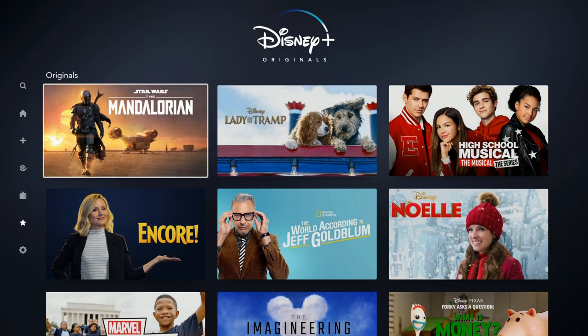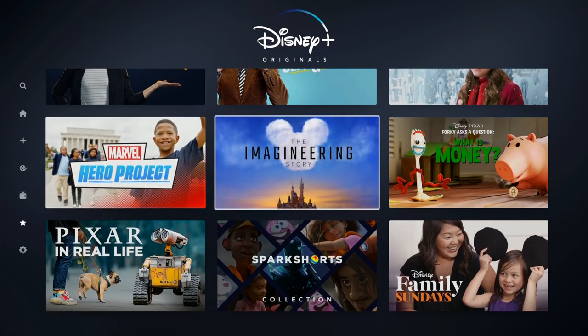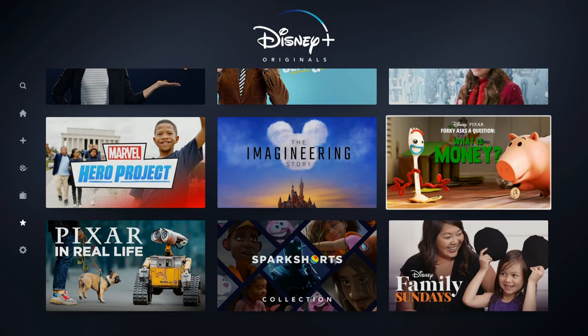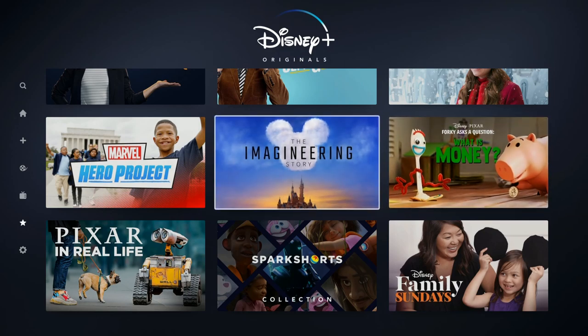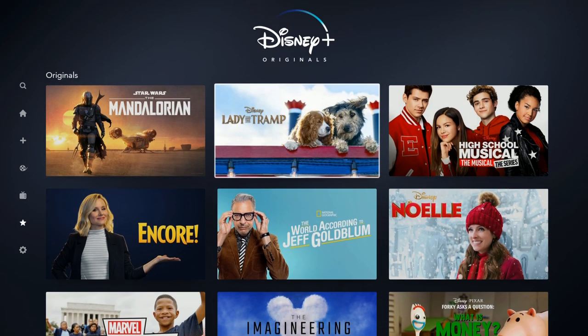And, of course, Star Wars The Mandalorian, that's the big one that everyone's talking about with Disney Plus. Everyone wants to check that one out. I want to check it out myself, so I'm definitely going to be doing that after I'm finished wrapping up this video. But you've got a couple of different stuff here. You've got Disney Pixar. Forky asks the question, what is money? You've got the Imagineering story, Marvel Hero Project, Pixar in real life. A couple different things here that are going to be exclusive to Disney Plus. So highly recommended checking these out as well.